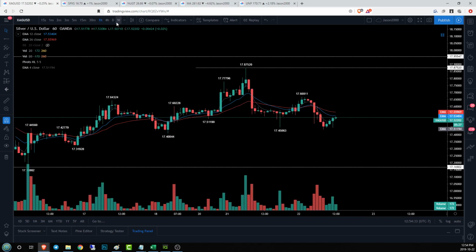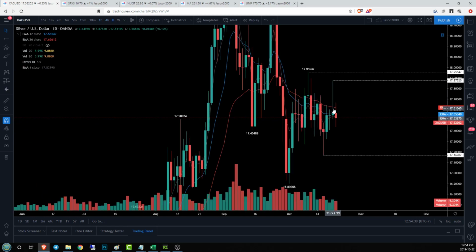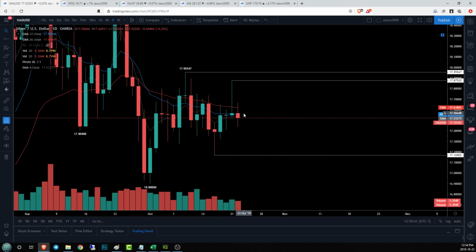So it's all about waiting for the daily. Watch these tightening ranges, see if we can get something more conclusive on the daily time frame. A nice inside bar tomorrow would be wonderful. Give us some hope of a short-term break. And what we want to see ultimately would be an hourly break.